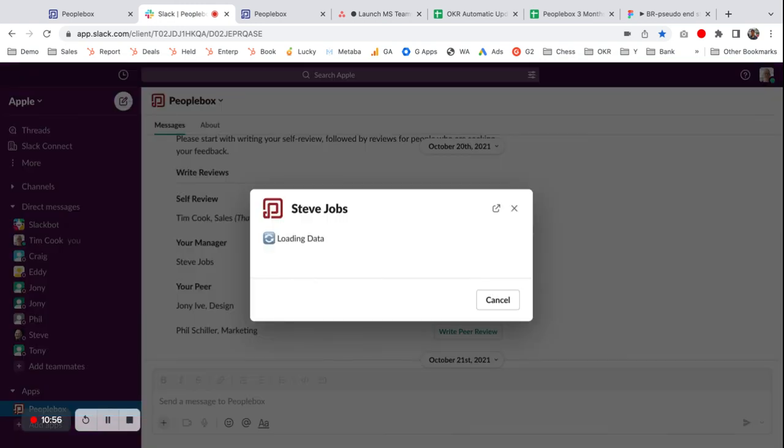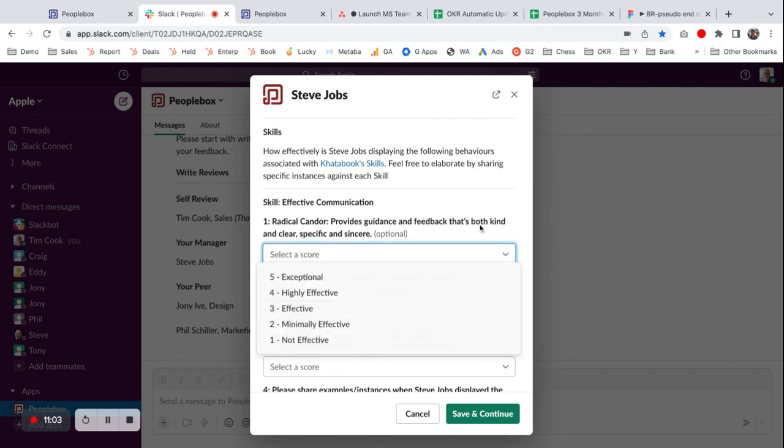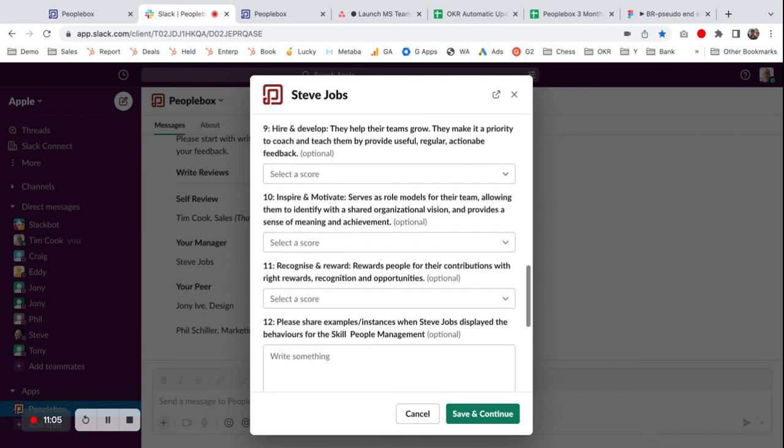I can do peer review, and it could be a combination of your OKRs, your competencies, your company values. It could be a 5-point score, it could be a 10-point score, it could be open text. It could be anything, and it is fully customizable.